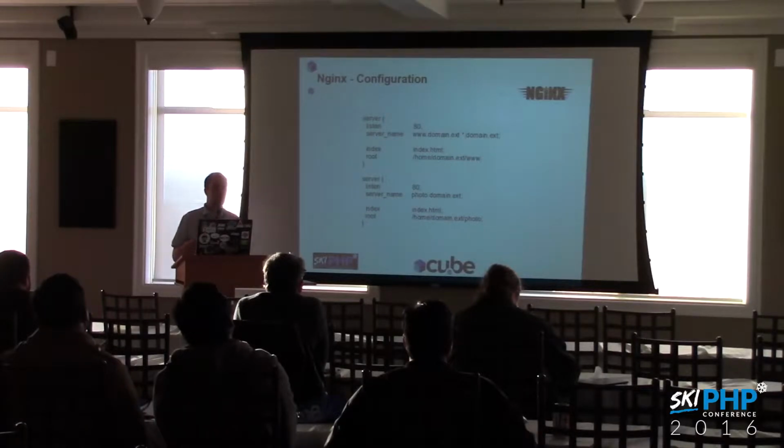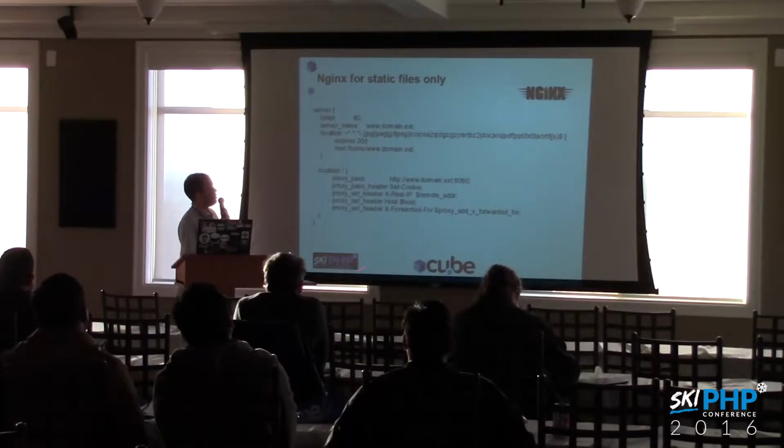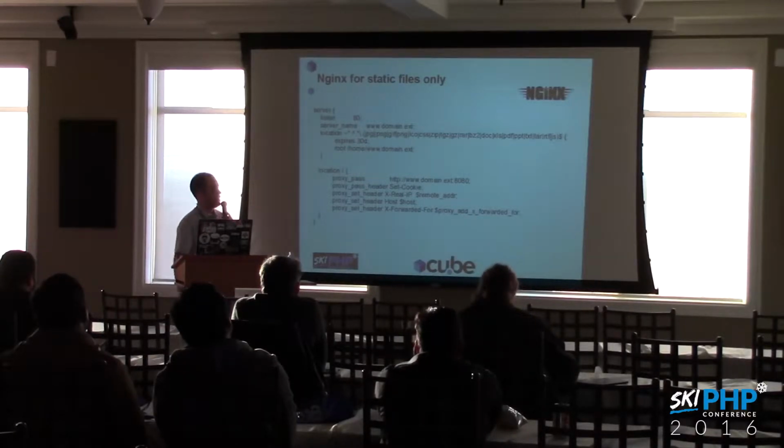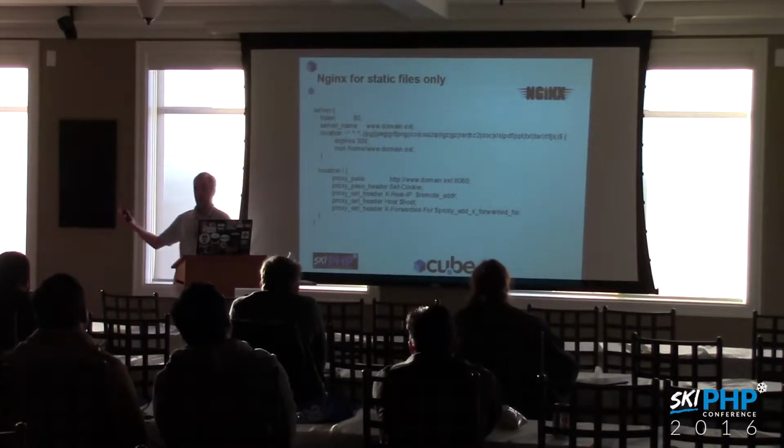Now, you could use it to just serve static files, at which it's very good, very fast. And then you could do something like this. Okay, I'm just going to serve all my static files, anything with this extension. I'm going to make sure the browser caches it for 30 days. And then anything else, I'm going to pass on to Apache, for example. So you could just put it in front of Apache, have it listen on port 80, and have Apache listen on port 8080. And then it would just redirect, basically proxy, anything else to Apache. That's one way of doing it.